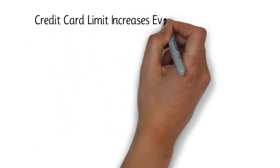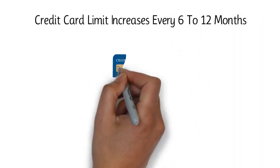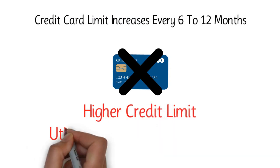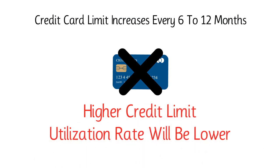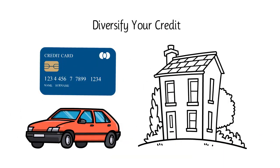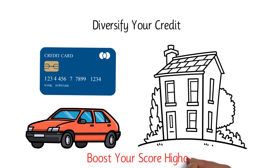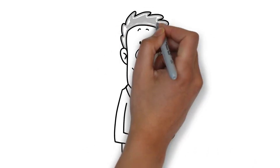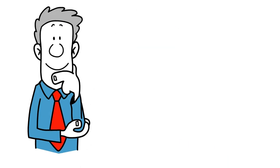Ask for credit card limit increases every 6 to 12 months. But don't increase your card usage. Because of the higher credit limit, your utilization rate will be lower. Diversify your credit. In other words, credit cards, auto loans, and mortgages, all paid on time, can boost your score higher than just having credit cards and paying them on time. And last but certainly not least, practice discipline. Otherwise, none of this advice will work.